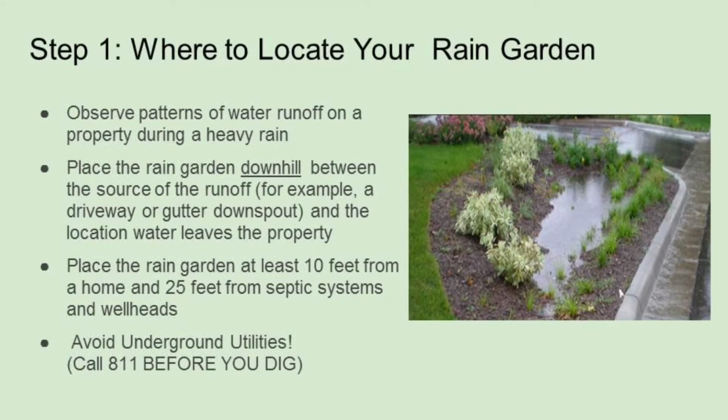Step 1. Where to locate your rain garden. First, observe patterns of water runoff on your property during a heavy rain. Place your rain garden downhill between the source of the runoff and where the water leaves your property. Make sure to place the rain garden at least 10 feet from your home and 25 feet from septic systems and wellheads. And make sure to call 811 before you dig.